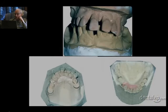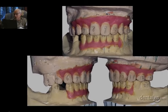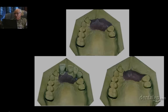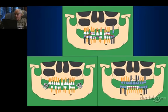And just a model setup. Once we are going to make major changes, we prefer in most instances that a trial setup is done on the model, establishing the type of occlusion that you would like to see established in your therapeutic result. And notice that the posterior teeth, lower molars, are to be removed, and the posterior occlusion will be partially supported by implants in combination.